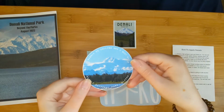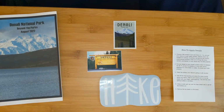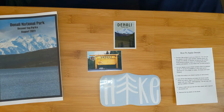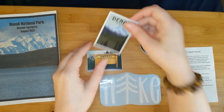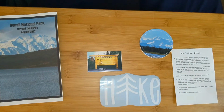These are really good quality. This one here has, what does that say? Denali is calling and I must go. That's kind of a take on a famous quote right there. And at the bottom the sticker says Denali National Park, Alaska. So these are super cool. I love that they were able to source a lot of these items themselves right from the location.